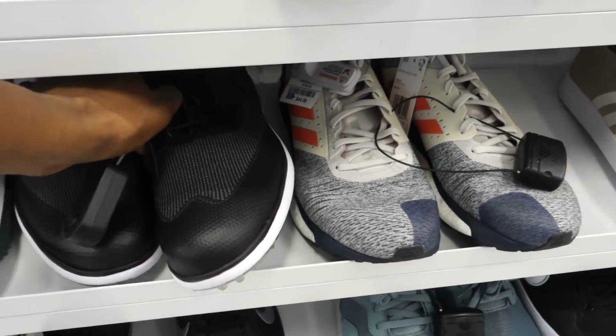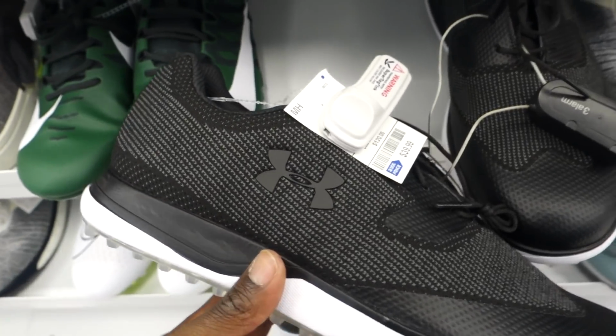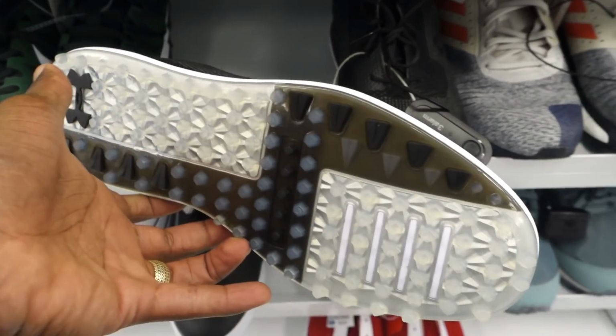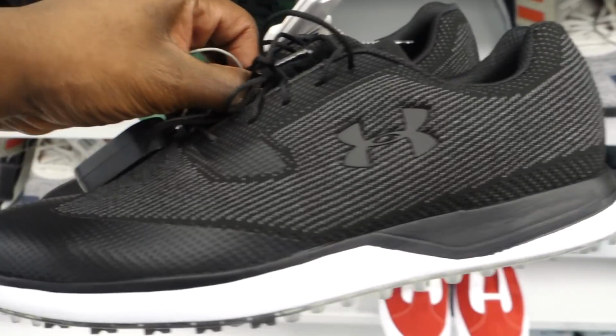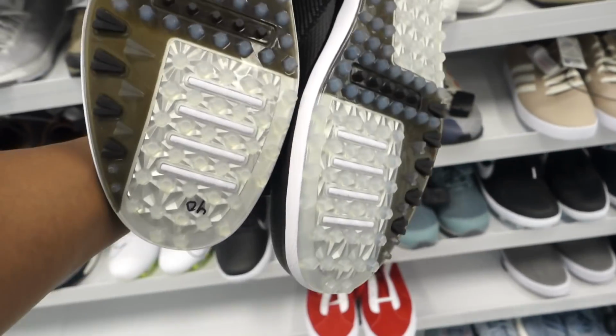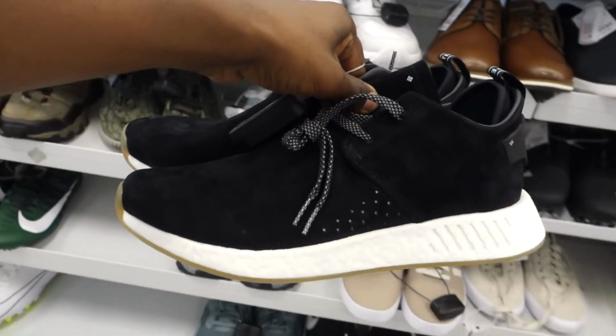Next up, I thought these were actually a pair of Cole Haans because of the front, but these are actually some Under Armour golf shoes. And as you guys know, golf shoes are selling like crazy right now. So I definitely just wanted to take a closer look at these, and I believe these are called the Under Armour Tour Tips. So I'm definitely going to take a chance on those and see how those sell.